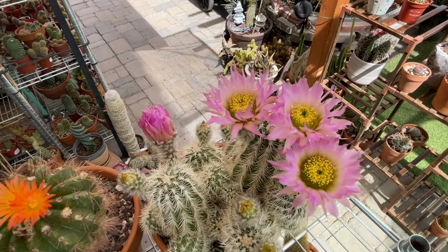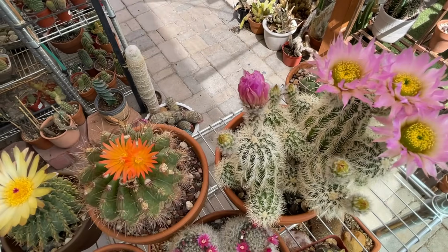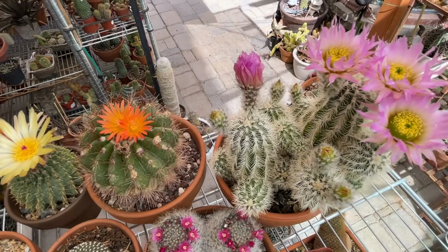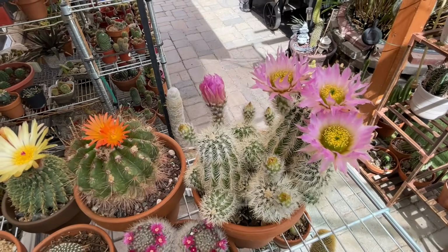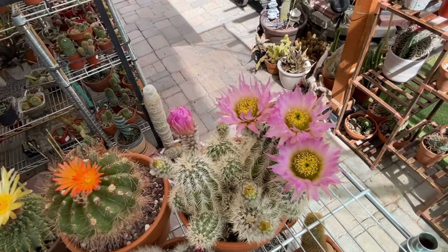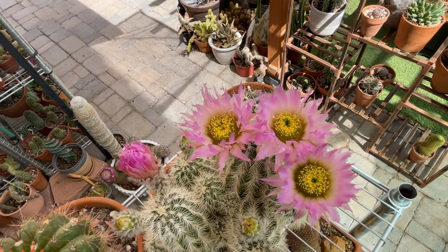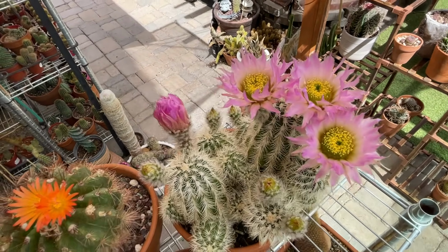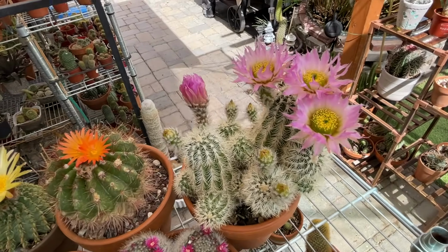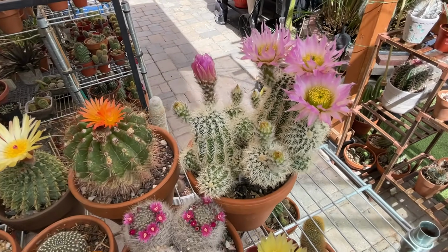Would have been nice if all the flowers opened up at the same time, like a big flush. But then again, I'm not complaining. At least I have flowers for the next few days. So today I have these 3 beautiful flowers. I love this cactus. I wasn't expecting a flower that pretty when I bought this one, but I was pleasantly surprised.